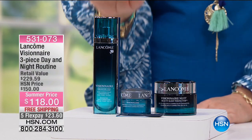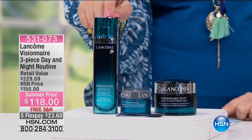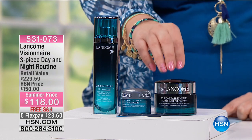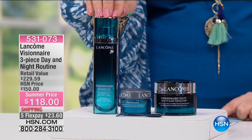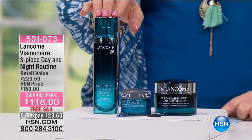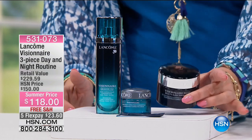This is a Visionaire three-piece set. So we're talking about the Visionaire serum that is $115 by itself in department stores everywhere. For today, for $3 more, you're getting a huge full size of the Nuit Gel and Oil and the Advanced Cream. This is $25.59, by the way, customer pick. Unbelievable. It's a $229.59 value that you're getting today for $118.